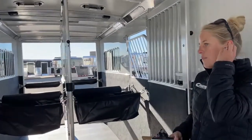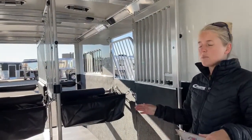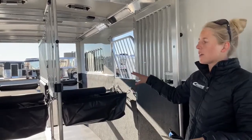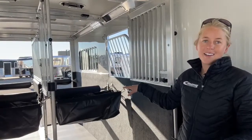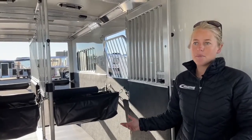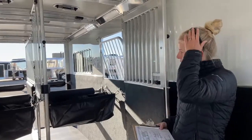I know a lot of people that transport horses, they really like this layout because they can move horses around without interfering with other horses. The less they have to load and unload horses when it's not necessary, the safer it is for them and the animals. So having that option is really, really great.